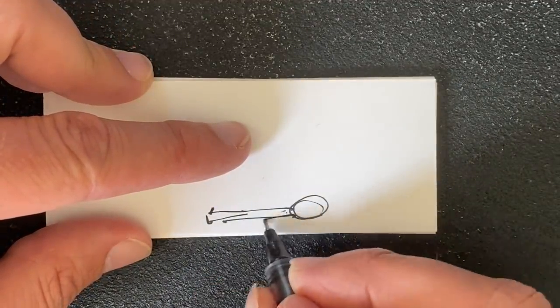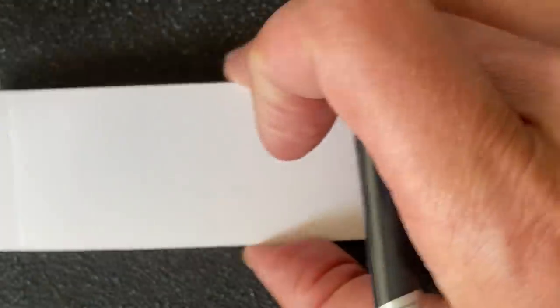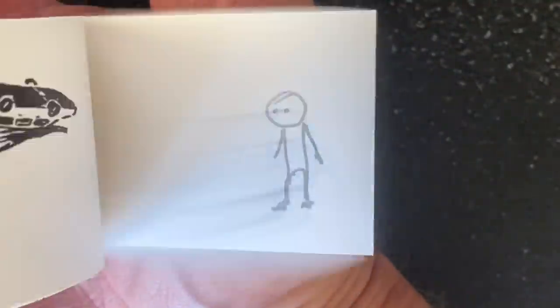Now, normally, I'm just kind of doing this to show you how animation works, but normally you'd want to plan this out a little bit better so you have an idea of what it is you're doing. But let's see. Okay, so he jumps up. Whoop! Lands. I probably would have reworked that a little bit, but you get the idea. So from there, it's just a matter of making those drawings look a little better.